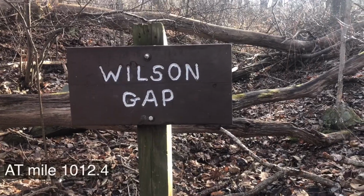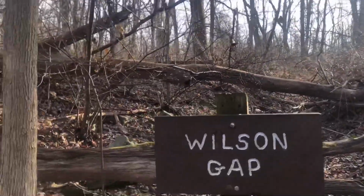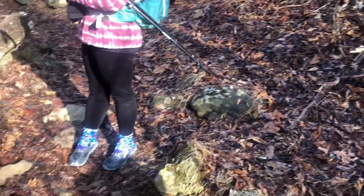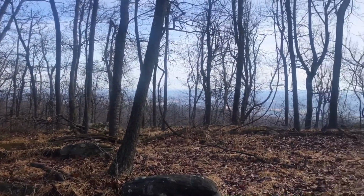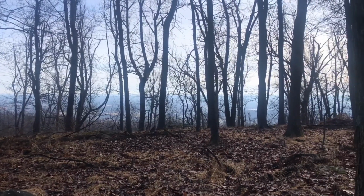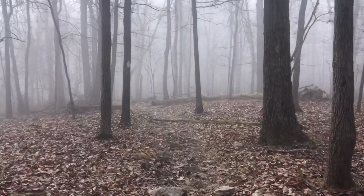Arrived at Wilson Gap, and as I saw on other videos, there is really nothing extraordinary about Wilson's Gap. It is a depression literally in the trail. Looking more foggy.